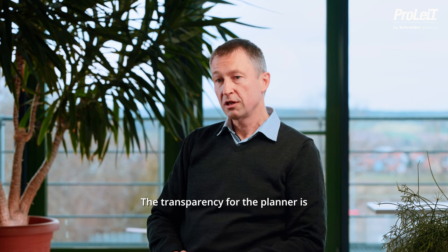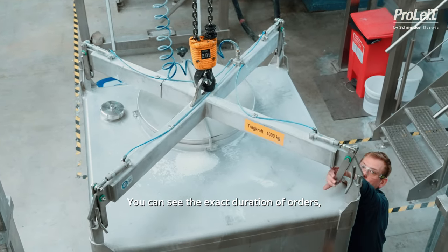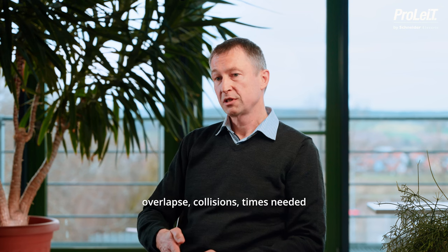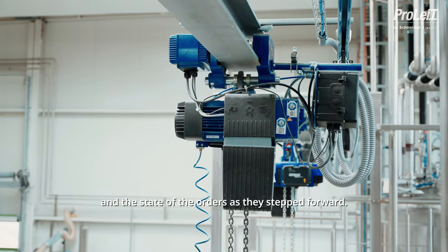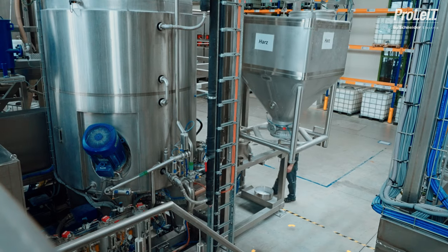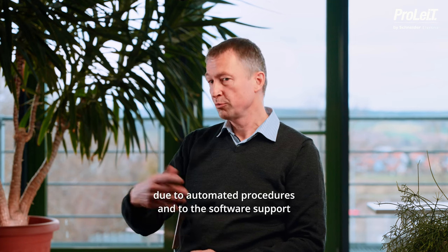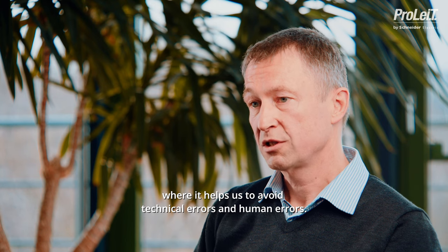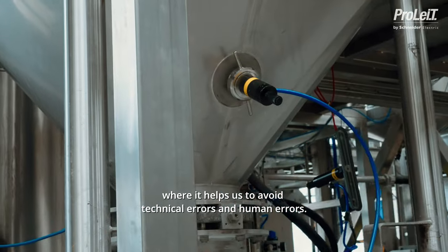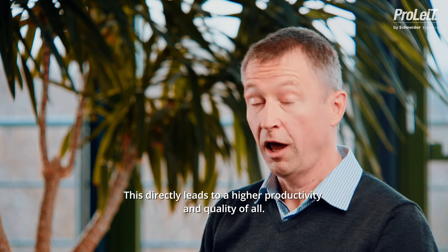The transparency for the planner is far better than before. You can see exact duration of orders, overlaps, collisions, times needed, and the state of the orders as they step forward. The risk of errors is significantly reduced due to automated procedures and to the software support, where it helps us to avoid technical errors and human errors. This directly leads to a higher productivity and quality of work.